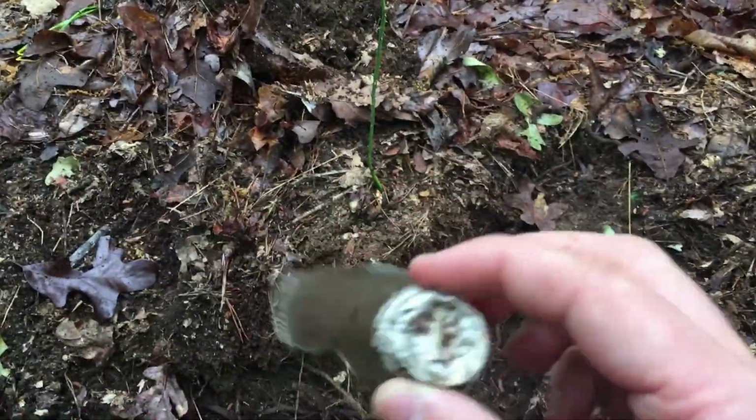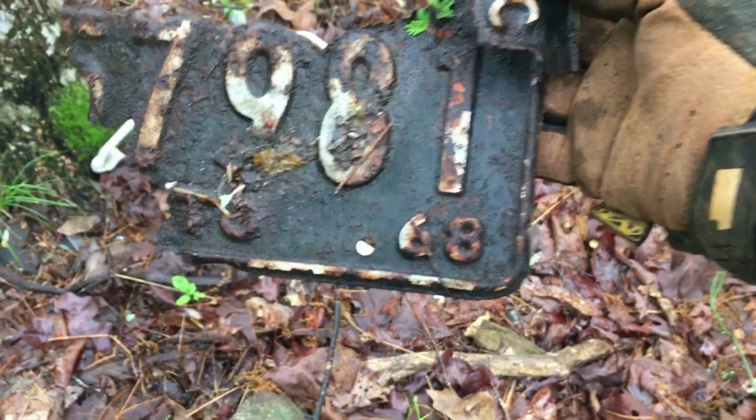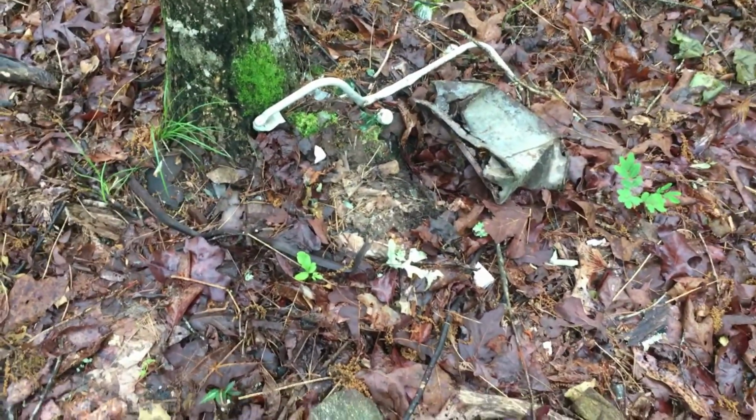But there's some stuff out here. This dump here was probably from the 60s and 70s. My mom and dad moved here in the 80s, so won't be anything terribly old, I don't think. There's a huge rock right here, and it's pretty good size. Got a 1968 South Carolina tag right there. Found it down here. Do a little looking around, see what we can find.